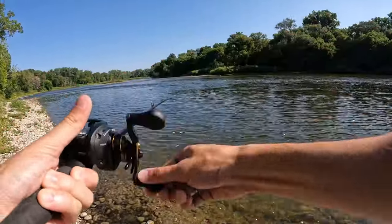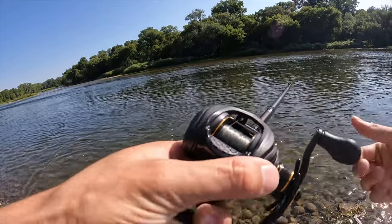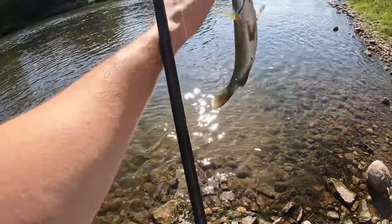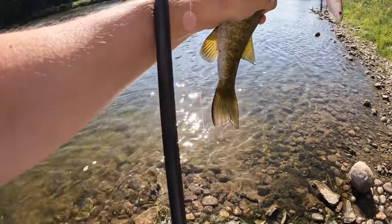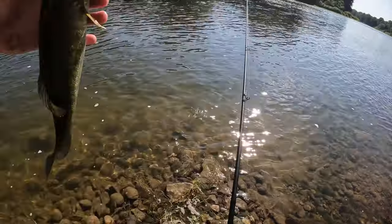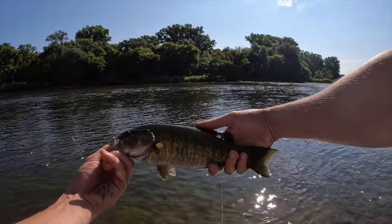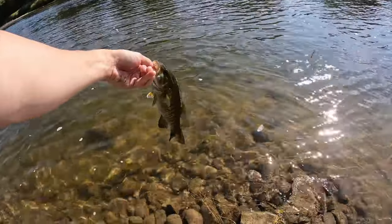I tossed it across the current there, and it slammed it. Yeah, it's a smallie, nice. Not very big. Just a small smallie. I need the pliers, I think. Maybe we can get it out. Okay, so here's the smallie we finally got. It's not a very big guy. I think maybe this is what's been causing all the commotion around here on top water. But it's our first smallie out of the Grand River.